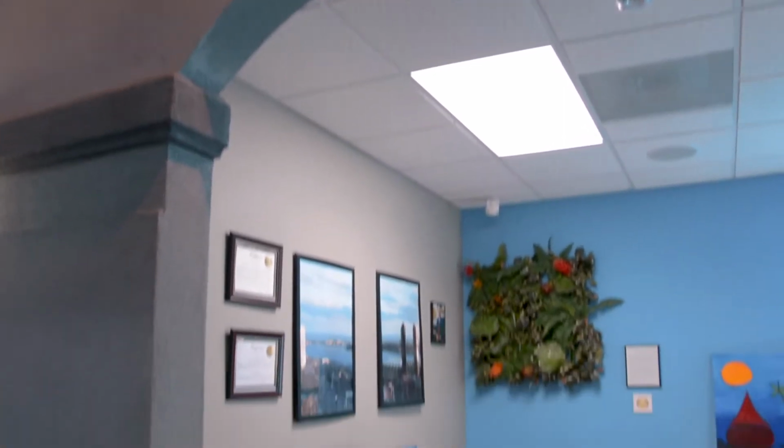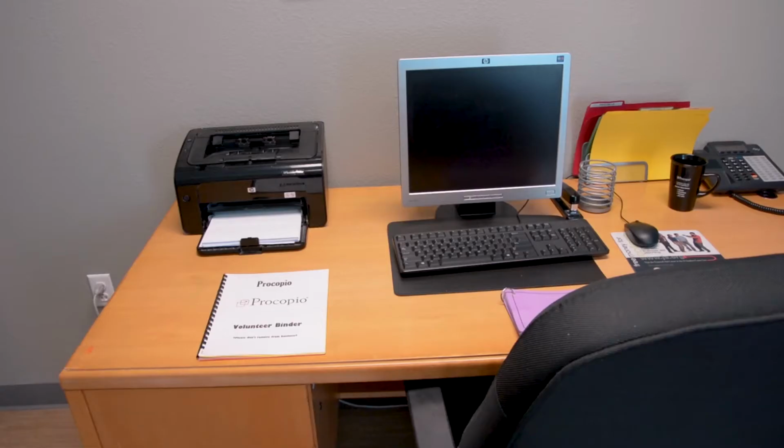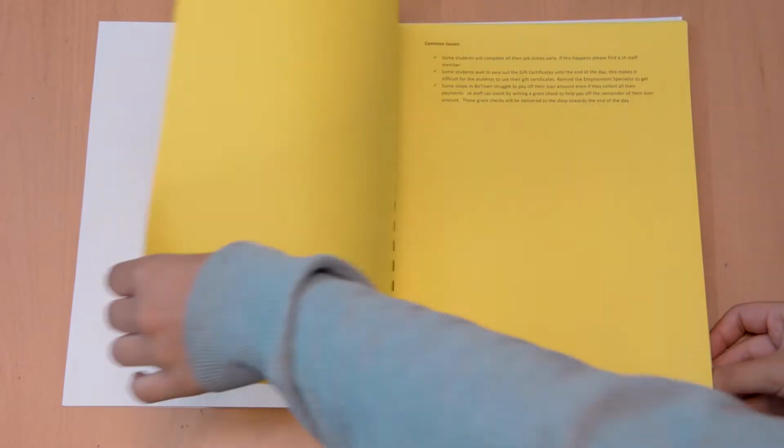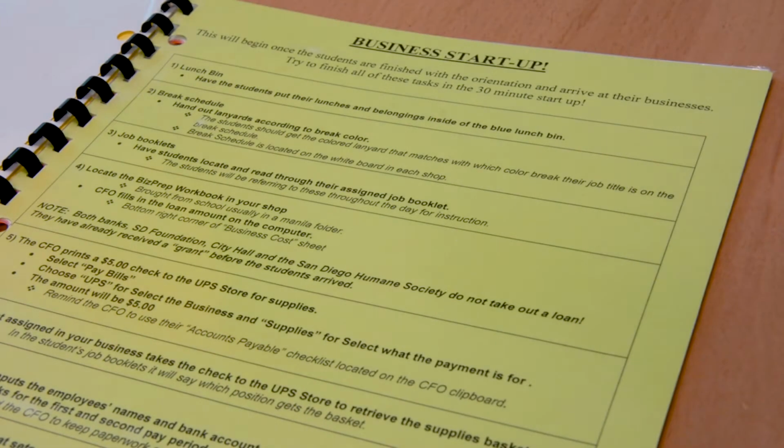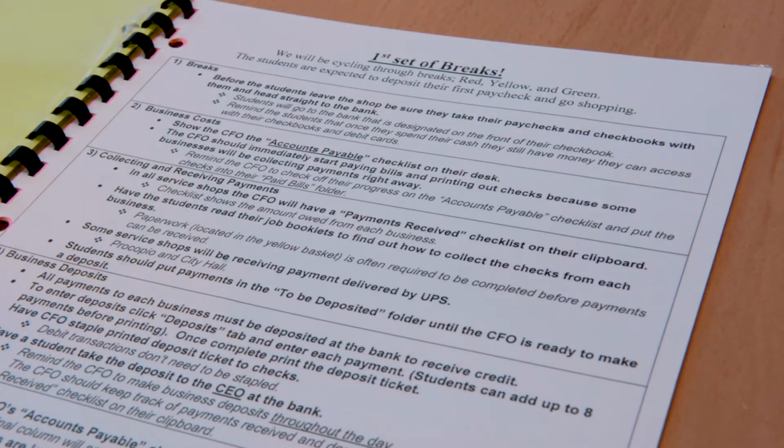When volunteers arrive at their assigned businesses, they will need to locate the volunteer binder. This checklist will be an extremely useful tool throughout the day, as it illustrates step-by-step shop-specific instructions for the volunteer.